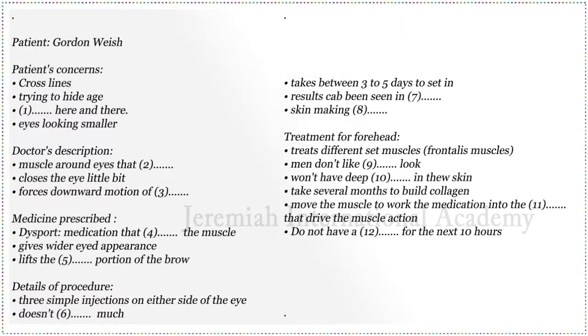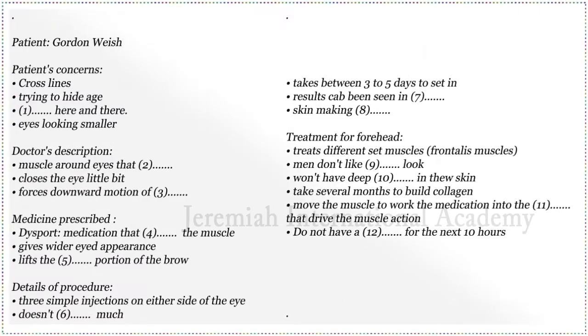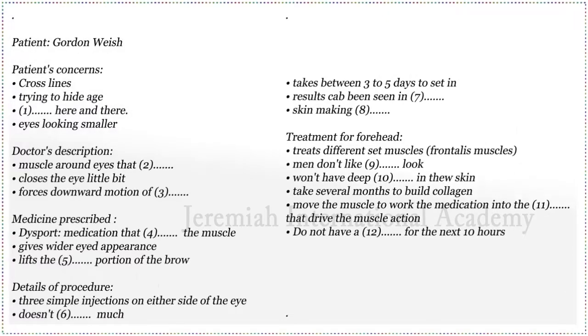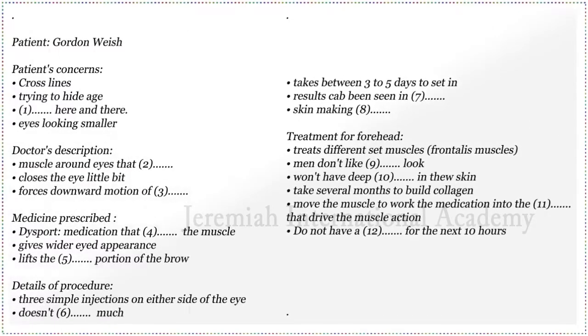Perfect. Plus, whenever I smile, I feel like these crow's feet tend to make my eyes look a little bit smaller. Sure. So along with the fact that, even when I'm smiling from here, I'd like to have a little bit more lift. Okay. So whatever it is that we can do to fix that.